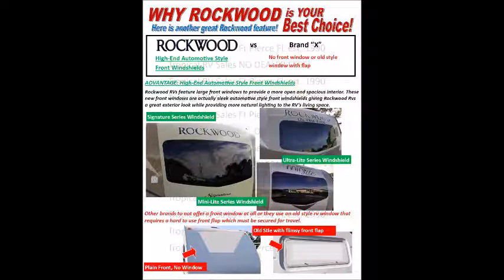I think it looks really sleek, really modern, and you don't have to worry about any of the rock guards or flaps or clips or opening and closing and all that stuff that you had to do with the old style windows. So big advantage, I think, and a lot of products out there aren't going to give that to you.